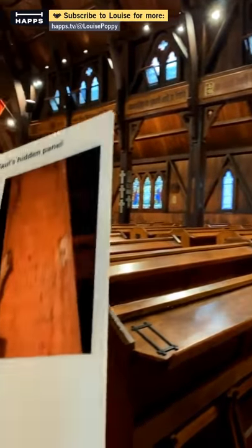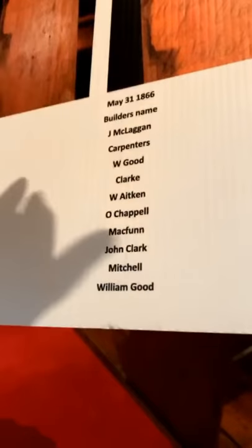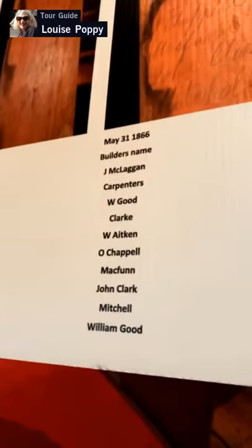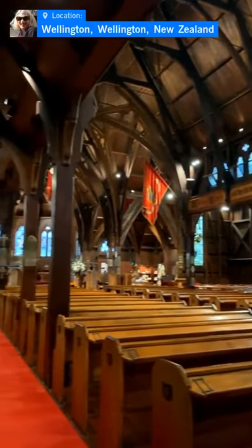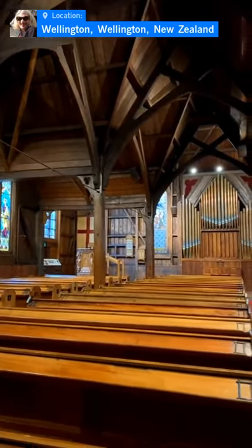It took nine months, but I reckon that's because McLagan, who was the chief builder, had another job as a funeral undertaker. So he's a funeral undertaker and a builder. So he wanted a nice reception for his clients. So this building was built in nine months. Nine months to build the whole building. Amazing.